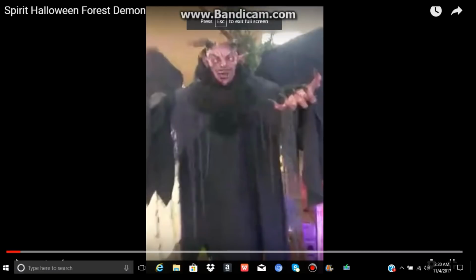I have some advice for you. If you get Forest Demon and it has weak springs so it doesn't pop up fast, just remove the wings and it will pop up fast, because trust me, the wings add a lot of weight to the item. Like this one pops up extremely fast. If I were to remove the wings on this one, it would pop up so much faster to the point that it would probably break. Which is not a good thing, but if the springs are too weak to pop it up with the wings, just remove the wings.